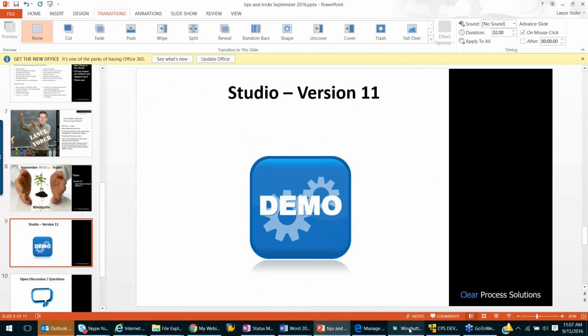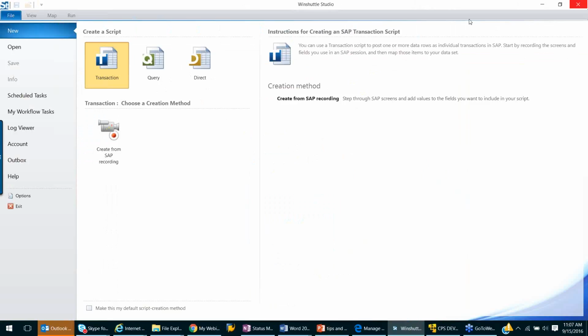All right, so let's take a look here at version 11. I'm just going to bring it up. I've already launched the tool, so Studio version 11 is a unified, single development platform. Gone are the days of installing your developer tools with Transaction as one piece of software, Query as another, and Direct as another. It's all developed within one platform.